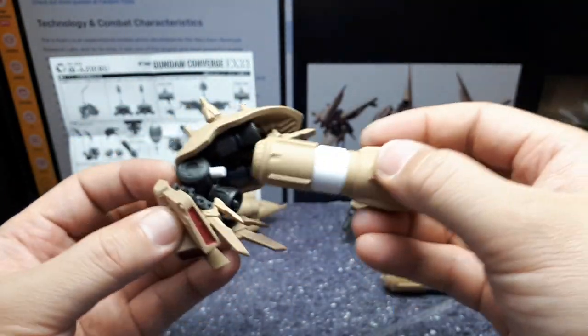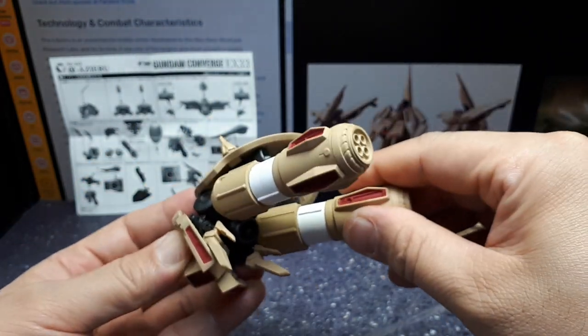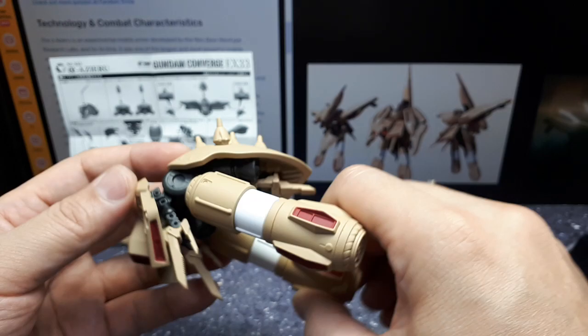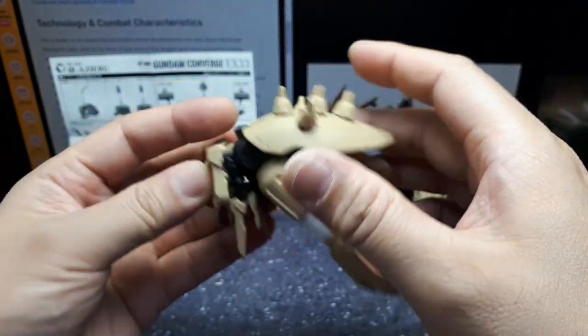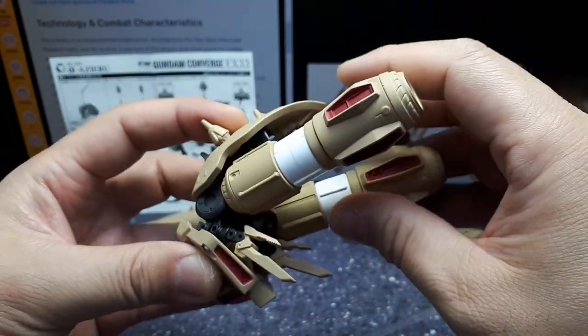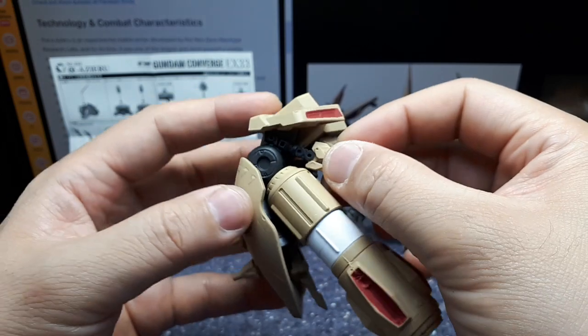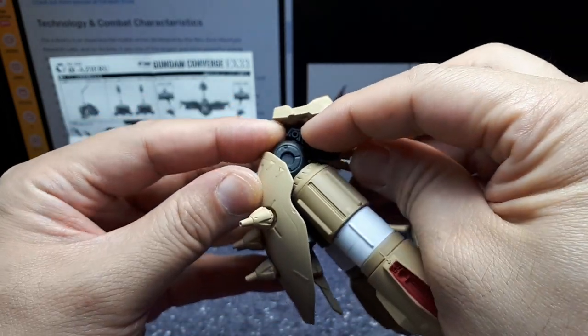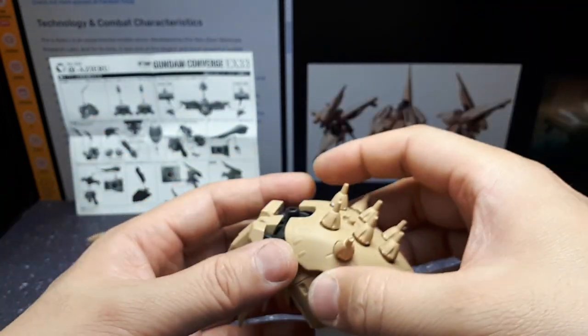Oh, wrong side. Okay. So I think these feet are a little bit loose now. Get that back, and you've got to try to push that in better. It's a little fidgety. Alright, well, that's good enough for the base there.